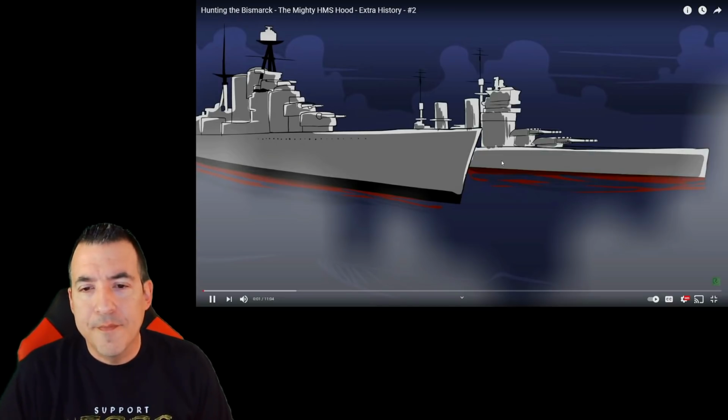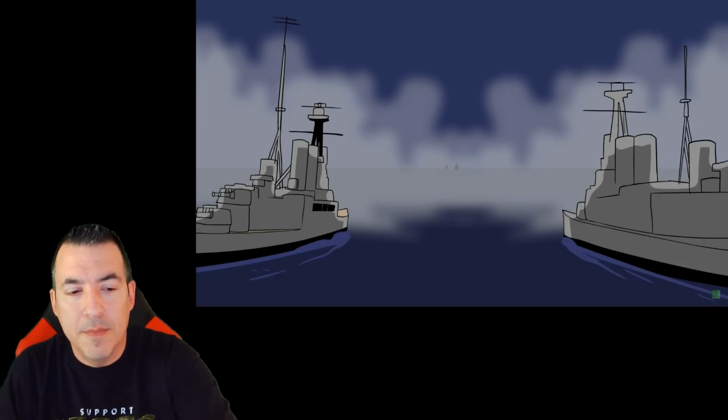The HMS Hood and Prince of Wales plow toward the Bismarck and destiny.